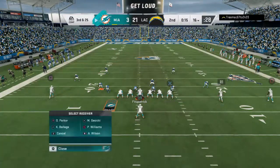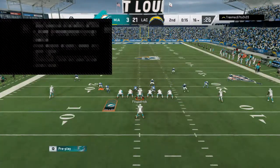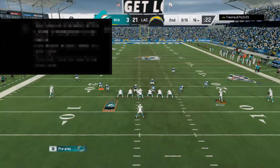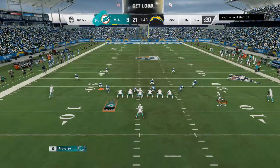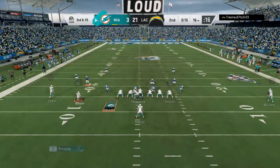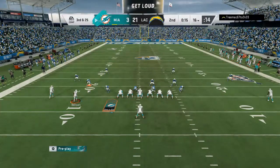Mike's 49. Mike's 49. Tackles. Regular. Mike, 49. I'm going. Hey, shift. I'm going back to you. 52 and 56. 49's the Mike. Watch 49.